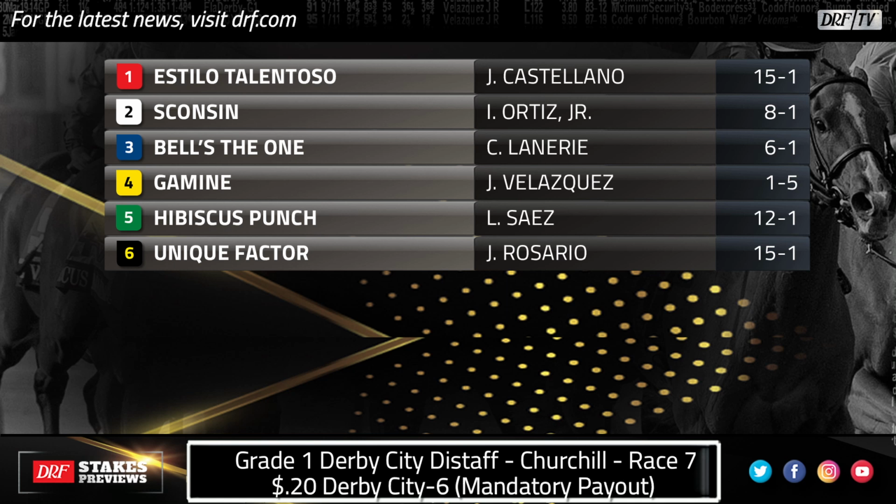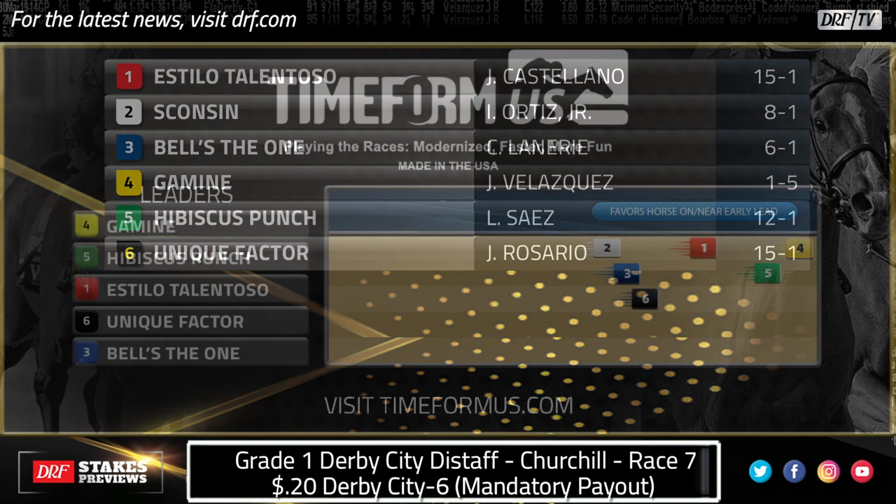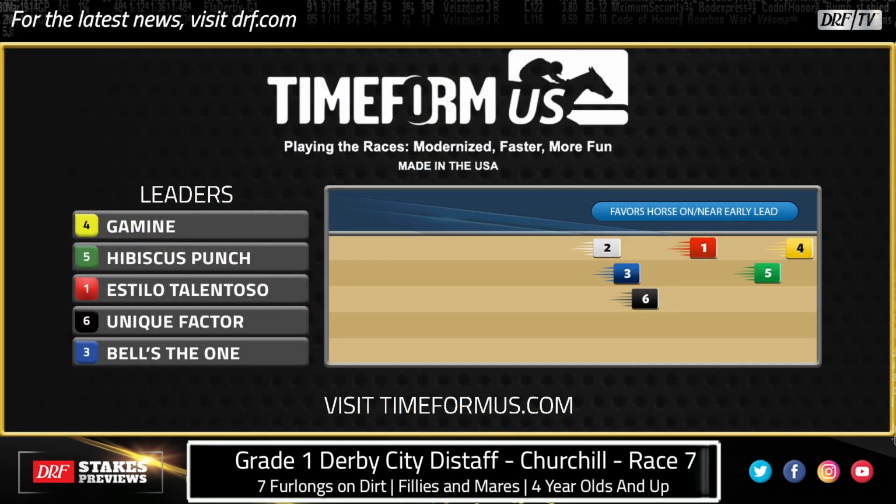Obviously you don't want to just concede races to horses, especially Grade 1 races, but man, she towers over these horses. And it doesn't appear there's anyone that can run with her. As we throw up the Timeform US pace projector, Gamine, the winner of last year's Breeders' Cup Filly and Mare Sprint, is expected to make the lead in a blue bar situation, which is what happened last time out for Gamine in the Grade 3 Las Flores, which was nothing more than a paid public workout.